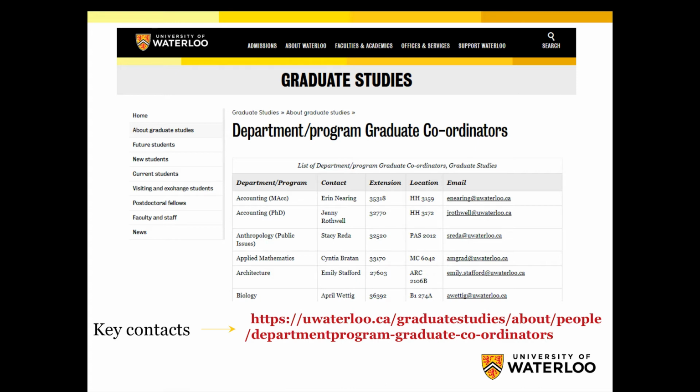You can see their contacts, you can see the extension, which is for the calls, but you might not really need that, but they are always responsive to emails. And then you can see their location, their office number over there. So just send them a mail, make sure you're in contact with your grad coordinators, foster that relationship with them. They will be able to give you the necessary information and everything you need to know about your department and about settling in here at the University of Waterloo, especially academically. So they are willing to help.